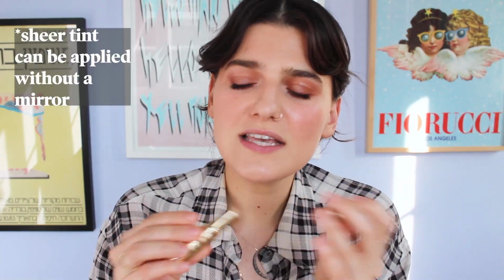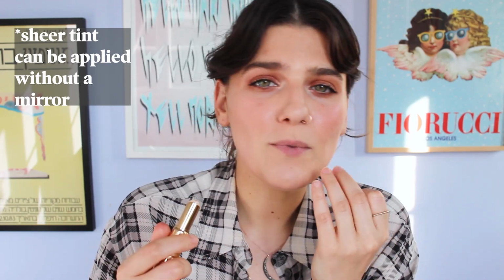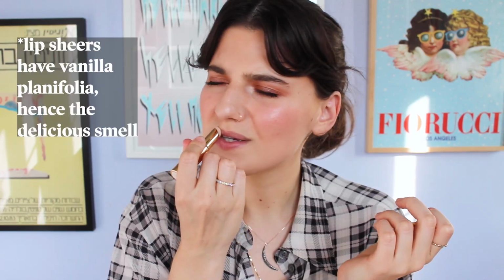So Beautycounter has 3 lip formulations. They have the lip sheer, the color intense, and the gloss. These are all fantastic lip products. I am a big fan of these. My most beloved is the lip sheer. These are exactly how they sound. They're very moisturizing. Oh, it smells so good, you guys.